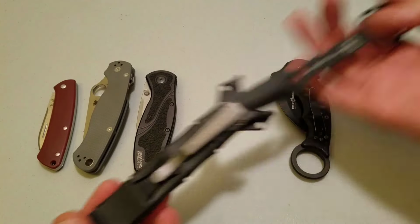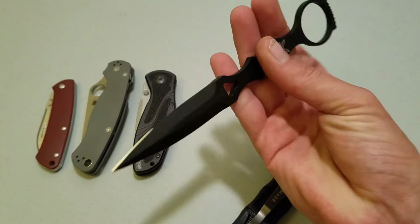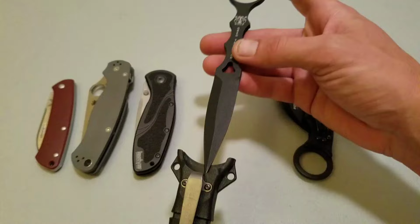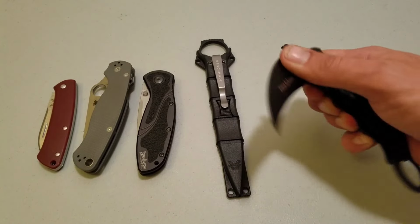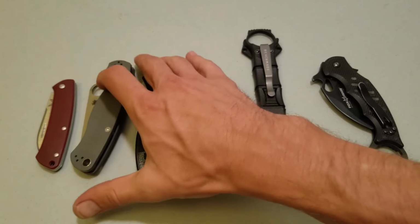And this, on the other hand, is a Benchmade SOCP dagger. And this was primarily designed as a weapon. That was the idea behind it. That was the whole strategy in actually manufacturing this knife. It was a self-defense knife. It's the same thing with this little Fox Karambit. But most knives fall somewhere in the middle. They give you the best of both worlds.